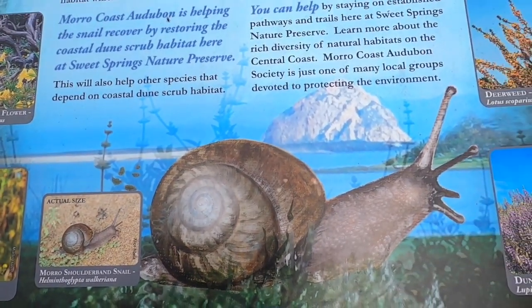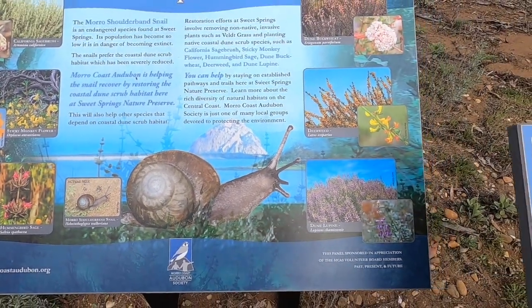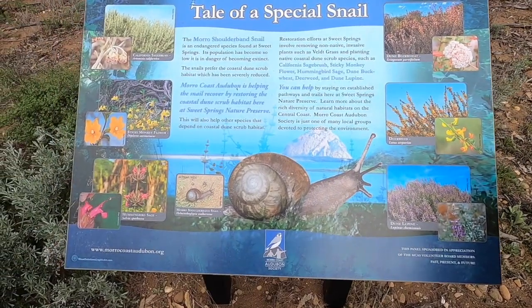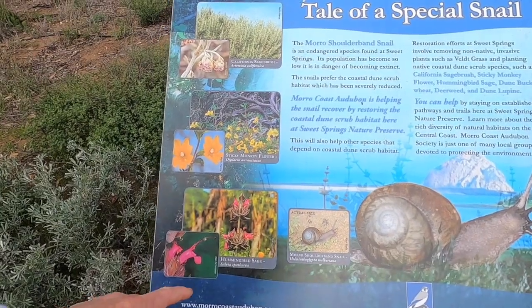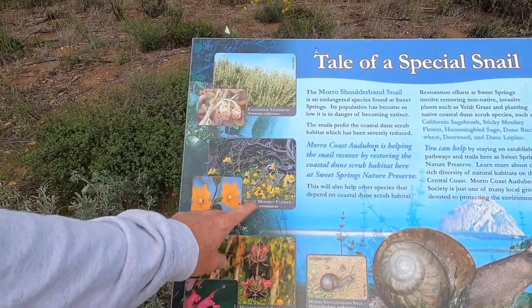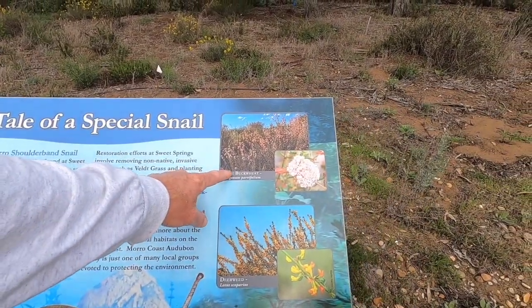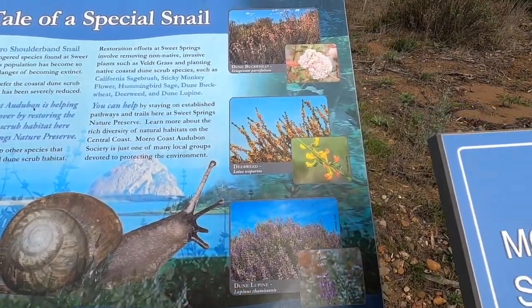It looks kind of like a garden snail, but it's not. The biggest impact for them, of course, is habitat destruction. That's been a big impact on them, but also non-native species. And we've been seeing these flowers, right? We've been seeing the hummingbird sage, sticky monkey flower, California sagebrush, dune buckwheat, the deerweed, and of course the bush lupin.